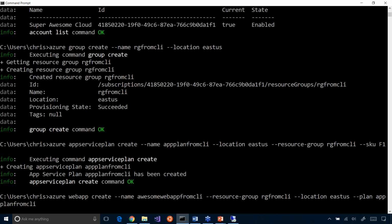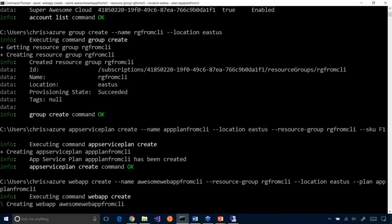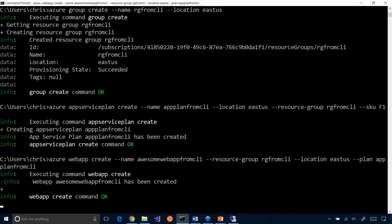app in. One thing to note is the location or Azure region for the web app does need to be the same region as the app service plan, since the app service plan is defining which physical hardware that VM is running on in the data center. And I'll hit enter, and it's going to go and create and provision that web app within our subscription, associate it with the app service plan, and place it within that resource group as well.